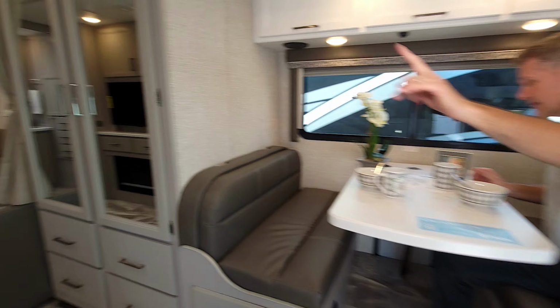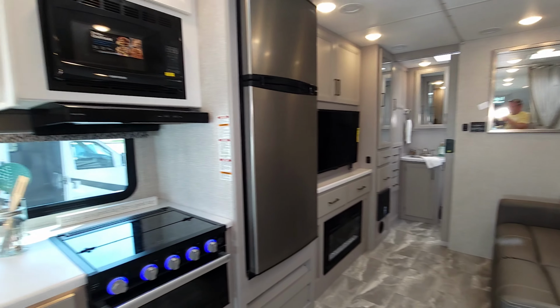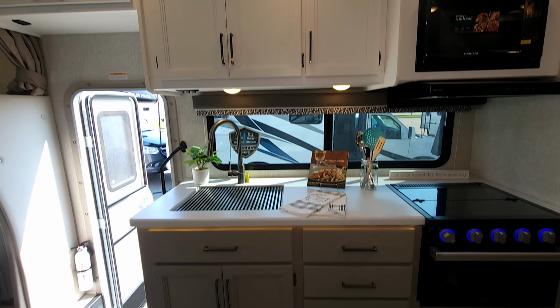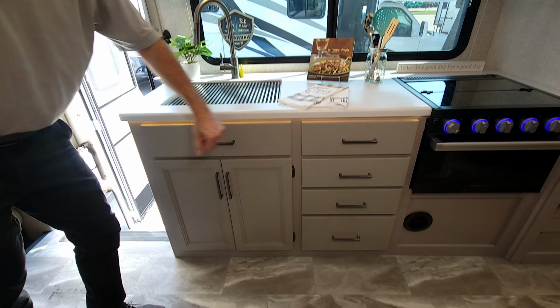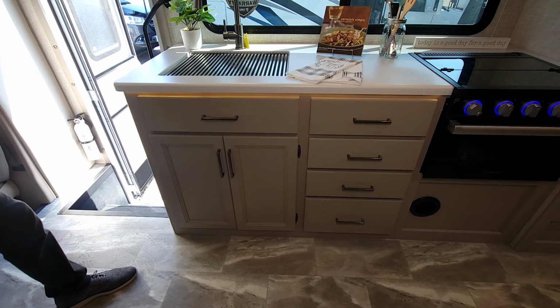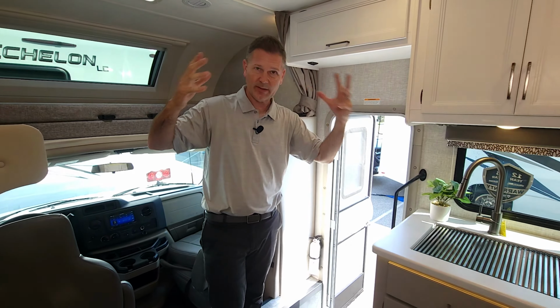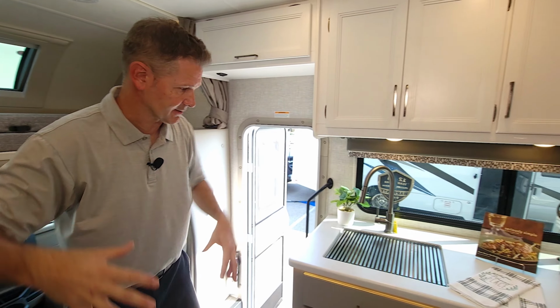So spin around, take a look at this decor. This is called White Truffle with our Cali collection. You have the 2-tone cabinets, you have the nice white up top, you have the gray down below. Just a beautiful look. It's very inviting. If you're entertaining, people are going to want to be in here.